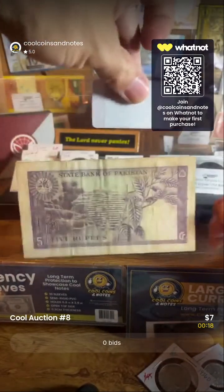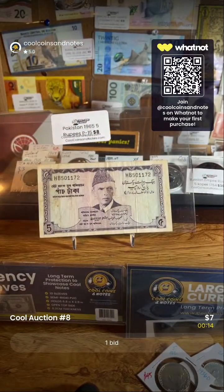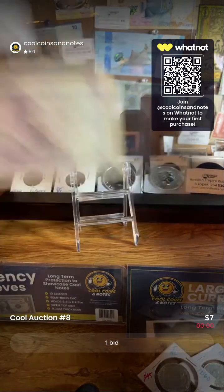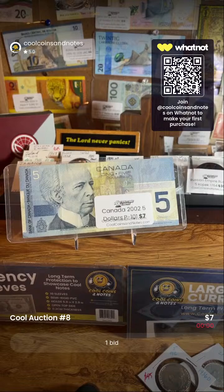Pakistan, 1965, 5 rupees. I actually worked up a Pakistan. Luke says, I'm in. Yeah, I saw it. I usually don't work them up as much. I was like, I don't feel like we've been doing some cool Pakistans. Let's do it. Glad you like it, Luke. Thank you, Luke. Enjoy. And that was fair on that. You'll be happy with that. Goodbye.